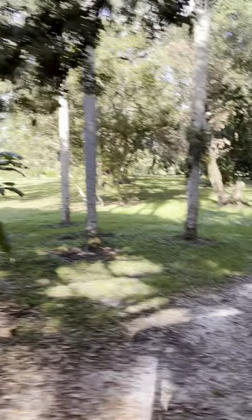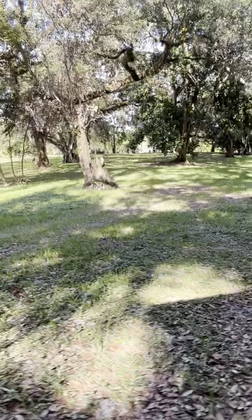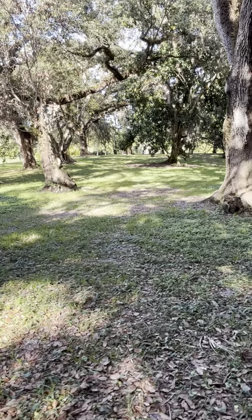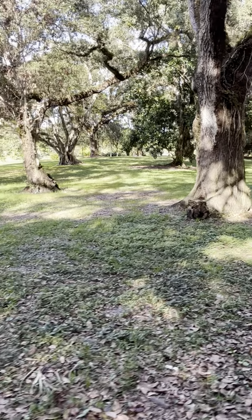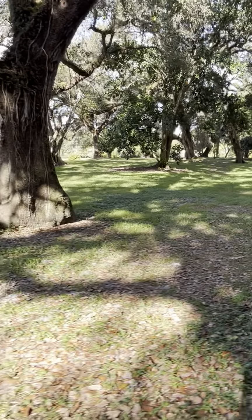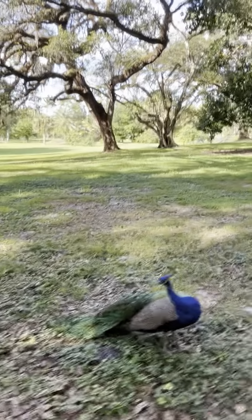A couple more peacocks, beautiful peacocks right here. Oof. So imagine those feathers, the train, 5 feet long, is beautiful. That'll be another couple of months before they're fully grown, though, like I said, but once they open up, it's fantastic. Okay, moving on. This area, people, is called Harohamo Tree Island.